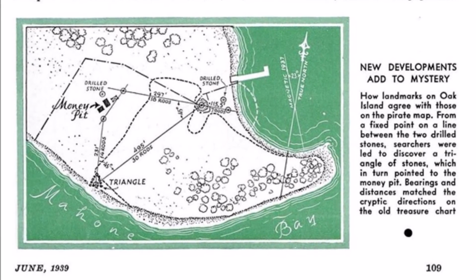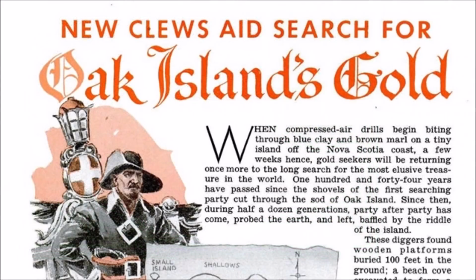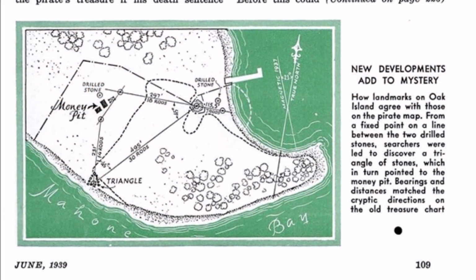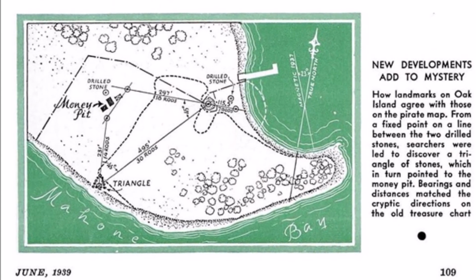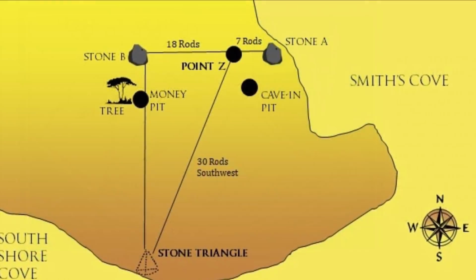Next, Erin Helton shows the treasure hunters a map of the eastern half of Oak Island, which was included in an article entitled "New Clues Aid Search for Oak Island's Gold," published in the June 1939 issue of the magazine Popular Science. This map features the original money pit, the two famous drilled stones, and other landmarks which dot the island's eastern half.